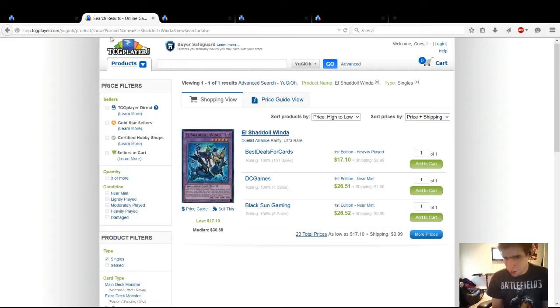Now, I will say about Winda, as you saw in my deck profile previously this week, I don't really like more than 2 copies, so it's not that, but again, it's $50 for 2 cards. That's quite a bit of money. But also other cards, like I mentioned, El Shaddoll Construct has been going up. She was hovering around 8 for a while, but then it went up to about 15, I think, last time I checked. Same thing with Shaddoll Fusion, which is also going up. I think it was at 15.